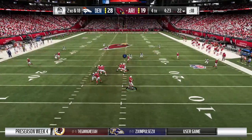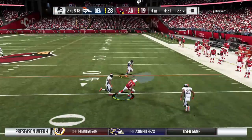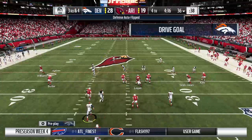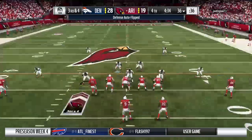Looking to throw on 2nd down. Bradford. There's the first NFL catch for the former Aggie Christian Kirk. They get 14 back, but it leads now to a 3rd down.